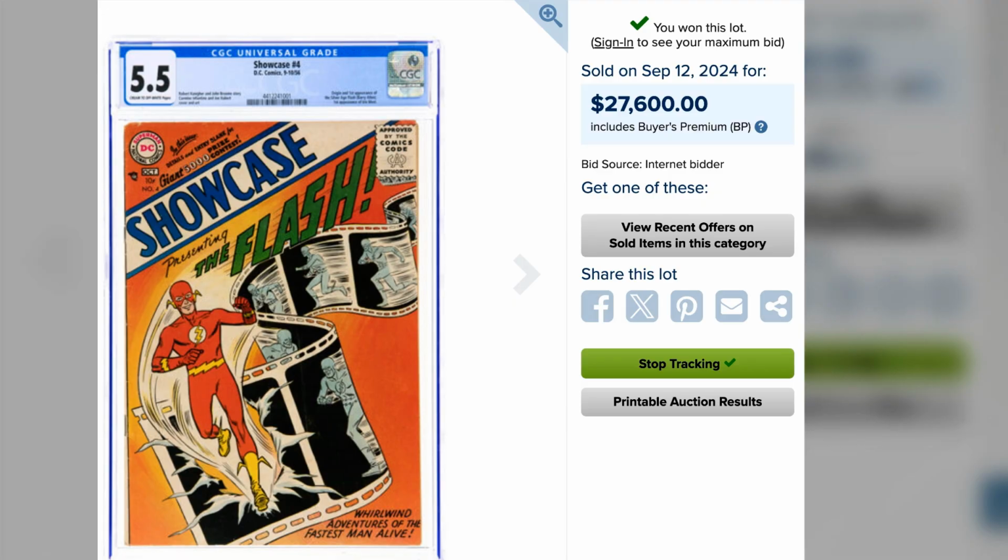Welcome to the collection, Showcase 4. I've been after you for a long time and now finally have you in my collection. This, of course, is the first appearance of Silver Age Flash, Barry Allen. It's from 1956. I'm going to share 5 reasons why I bought this book. Before I do, let me tell you the price. This cost me $27,600. It's a book that I won from Heritage Auctions. And a big shout out to Barry Sandoval, who worked out a consignment agreement with me.